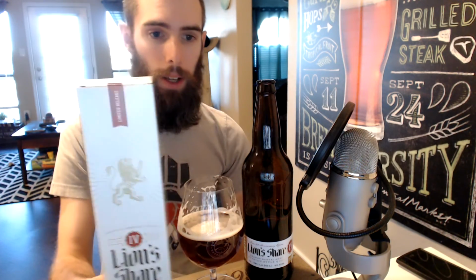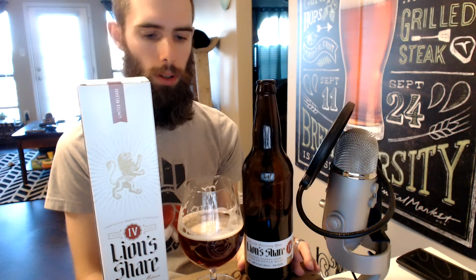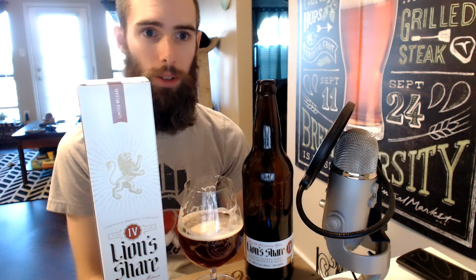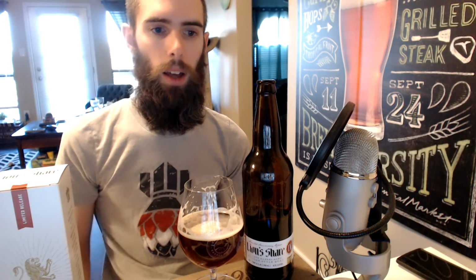So, anyway, yeah, I think that's everything for Lakewood Lion's Share number 4. If it's still on the shelves, I don't know if it's still on the shelves in Austin or in Dallas or whatever, if you haven't had it, like this kind of beer, I'd say grab it. So, that's pretty much it.